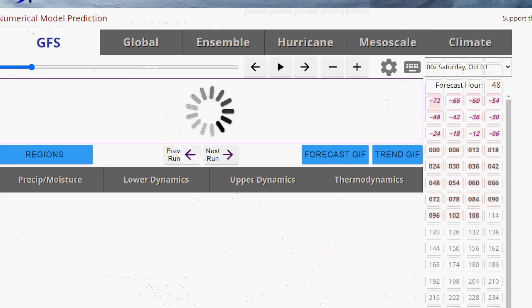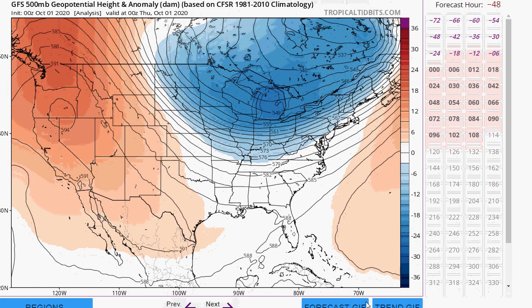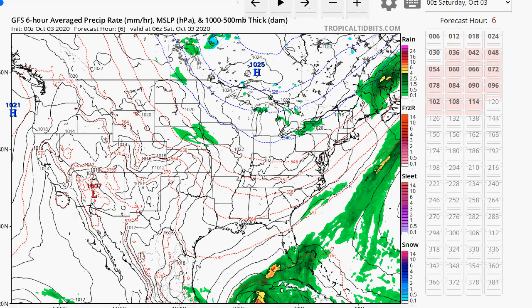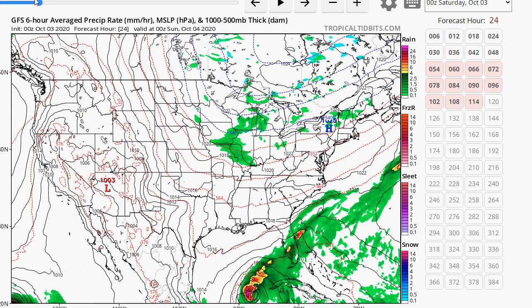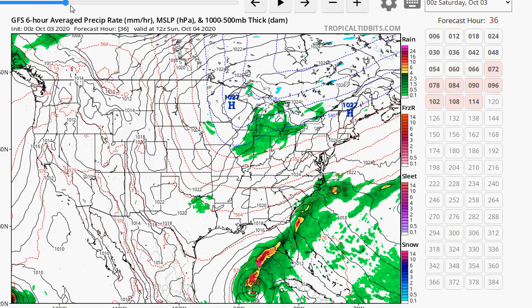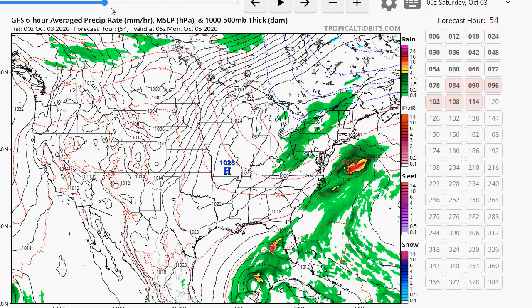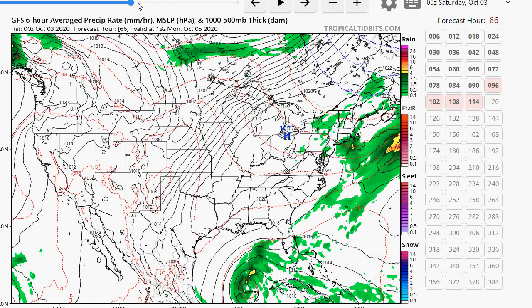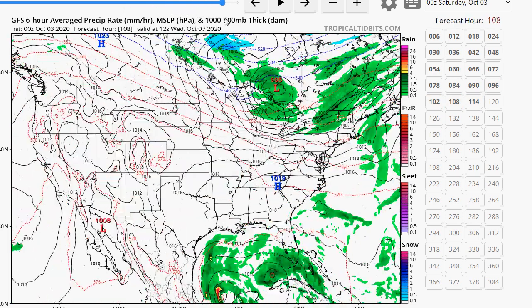So if we go back to the surface, now we're back on the 0Z GFS, which I'll take out to a certain point. So you can see we're clear. We have that high. High kind of slides offshore on Sunday. We get more of a return flow. You can see something developing offshore here, and I don't know if that's going to be a coastal storm or possibly tropical. I'll have to keep an eye. Would not surprise me. We may get brushed by a little rain on Monday, and then things dry out again on Tuesday.